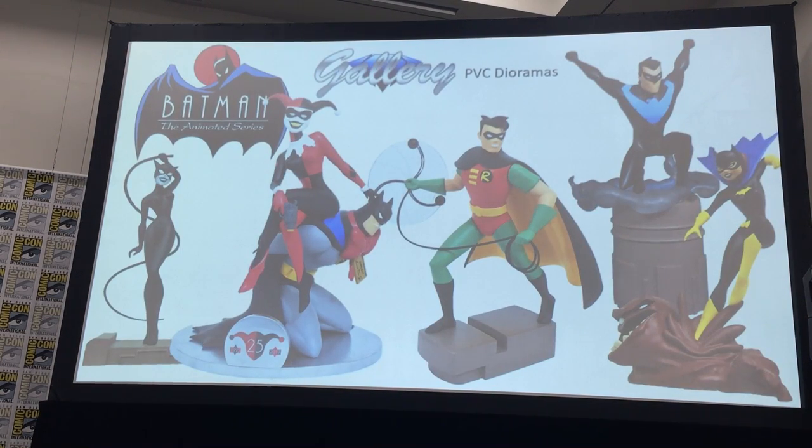Batman Animated Series, we're continuing our DC Gallery 9-inch PVC diorama line. The 25th anniversary of Harley Quinn is coming up very soon. I don't believe Catwoman is out yet, but she should be out very soon if she's not. We just solicited Robin, so you can pre-order him now. And Batgirl, if she's not out, she'll be out very soon. Nightwing's a little bit further off. And I'll show you one more in a minute that I placed under a different category.